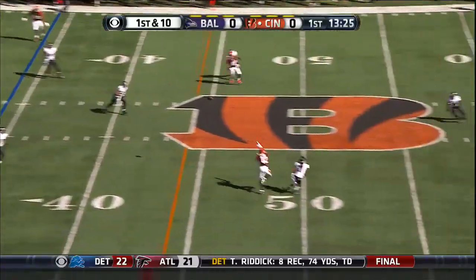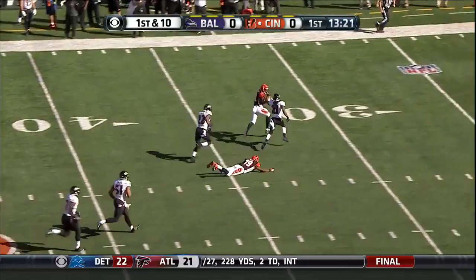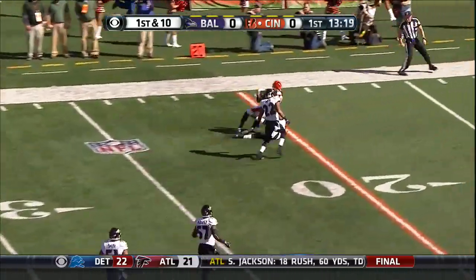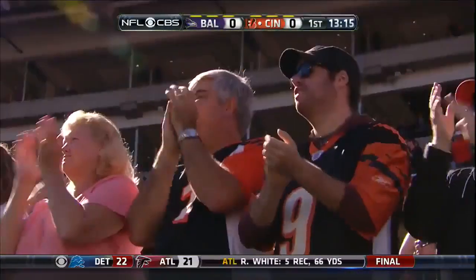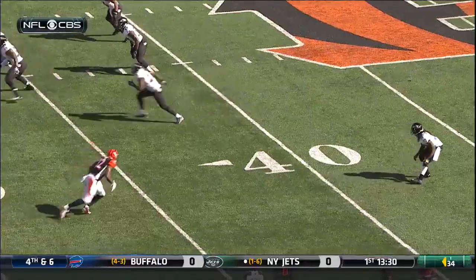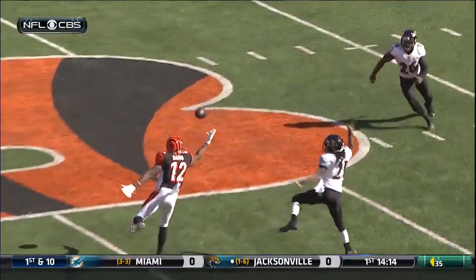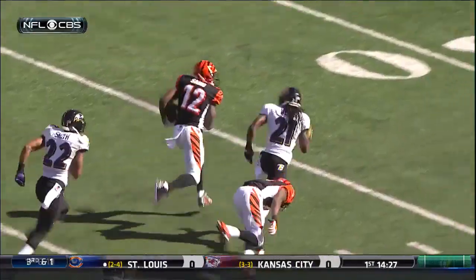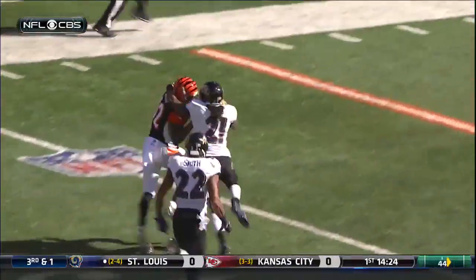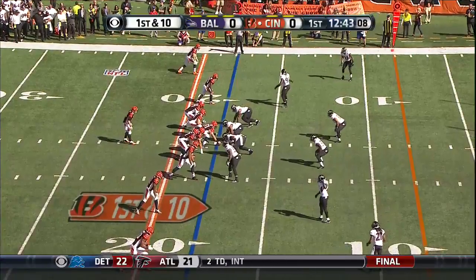Play fake. That pass. Oh, what a catch made by Mohamed Sanu. Sanu off to the races. Dragged down inside the 20-yard line by Lardarius Webb. Baltimore decides to bring pressure. That leaves one-on-one on the outside. Sanu. Baltimore thinks they're in position to get an interception, and Sanu just reaches up and is able to tip that ball, and play action pass comes into play, and Sanu with the big reception.